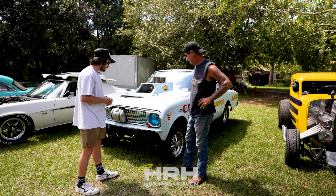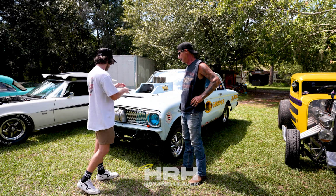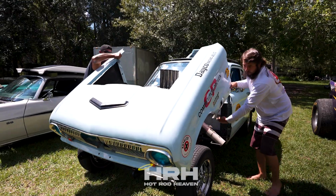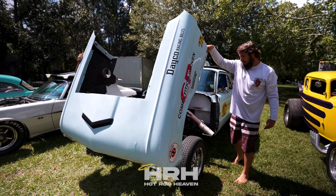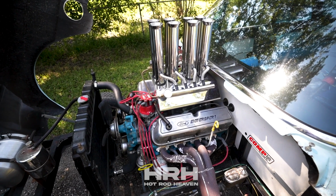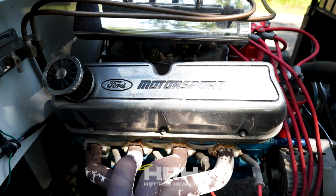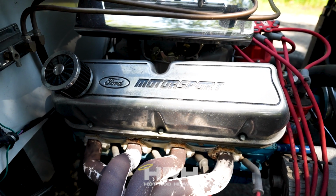Yeah, this is super cool, man. I love what you've done to the build. I love the gasser look, especially something like this. I say we pop the hood and check out the motor. It's a Ford 302. She's been bored and stroked, so they call it a 347. She's pushing right around 400 horsepower. This car is so light that she'll go.